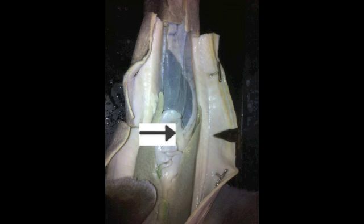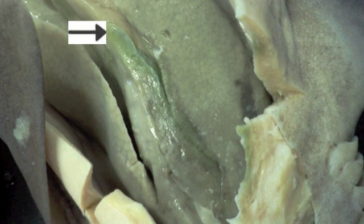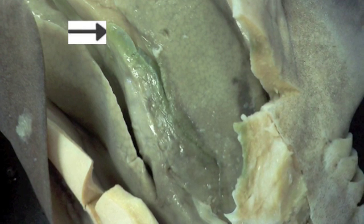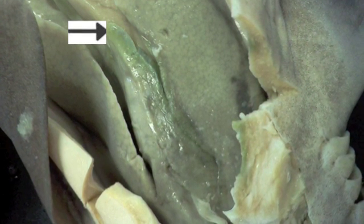This arrow points to the duodenum. The duodenum is the U-shaped portion of the small intestine that connects the small intestine with the stomach. Bile that was stored in the gallbladder enters here. This arrow points to the gallbladder. The gallbladder, which stores bile, is the green shape on the middle lobe of the liver.